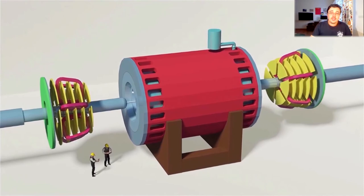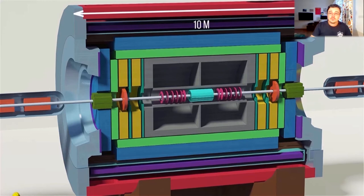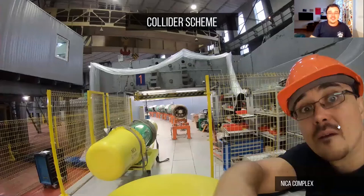So again, you can see the model of it. This is more or less the actual size that we will have at our experiment. You can see the sizes: it's like 10 meters and 7 meters high. And in the center of this detector, we will have our universe.